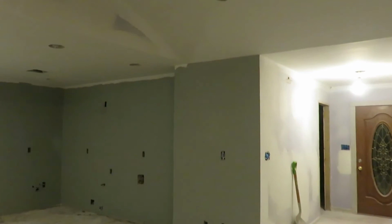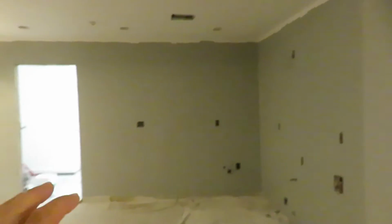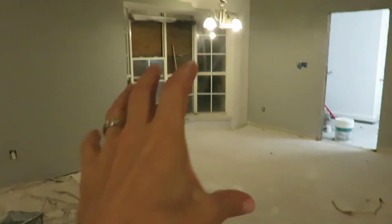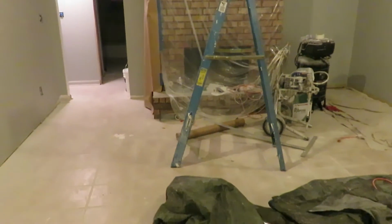Right here, we're going to put a column right there. The other side is going to mimic it, and we're going to have a column laid out, as well as the island for the kitchen. Table's going right there. I think this color brings out this house tremendously.